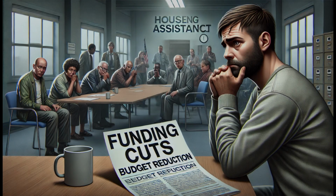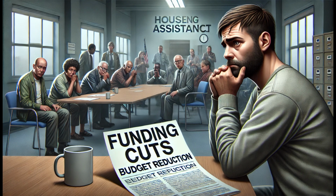Also, funding instability is a major concern. Non-HUD programs often rely on local, state, or private funding, which can fluctuate year to year. If funding is cut or redirected, tenants could find themselves without assistance and with very little recourse to fight the decision. Without the stability that comes with federal programs like Section 8, tenants are at the mercy of changing local government priorities.